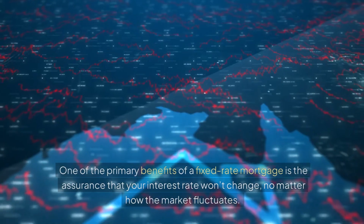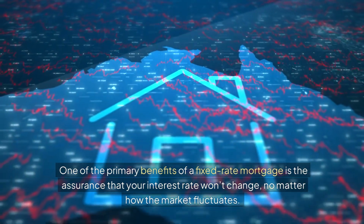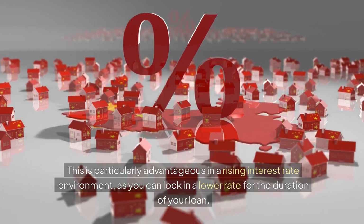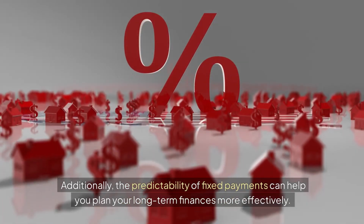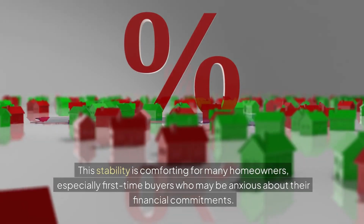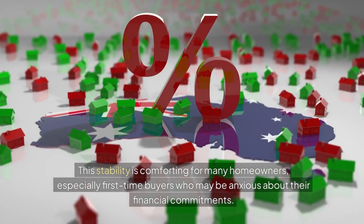1.2 Benefits. One of the primary benefits of a fixed-rate mortgage is the assurance that your interest rate won't change, no matter how the market fluctuates. This is particularly advantageous in a rising interest rate environment, as you can lock in a low rate for the duration of your loan. Additionally, the predictability of fixed payments can help you plan your long-term finances more effectively. This stability is comforting for many homeowners, especially first-time buyers who may be anxious about their financial commitments.